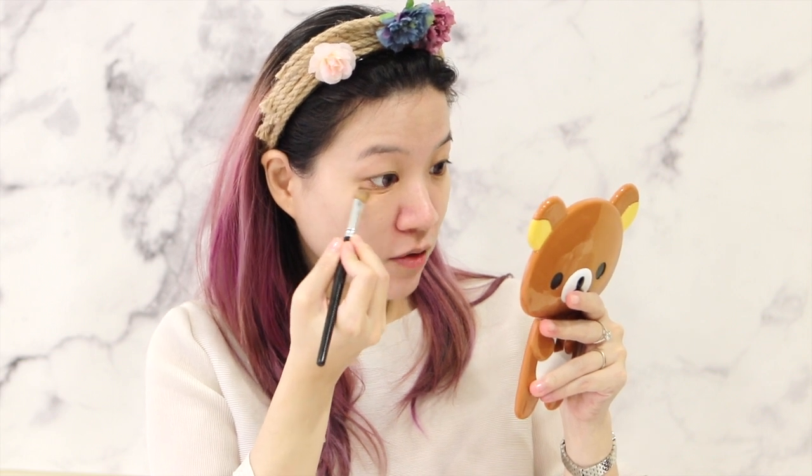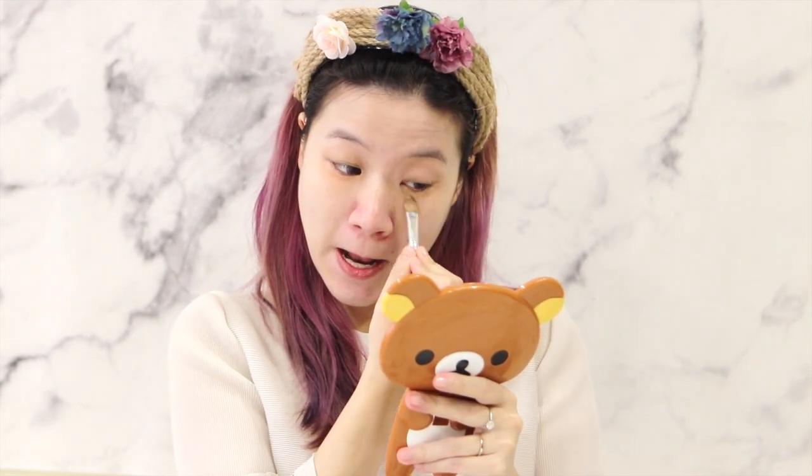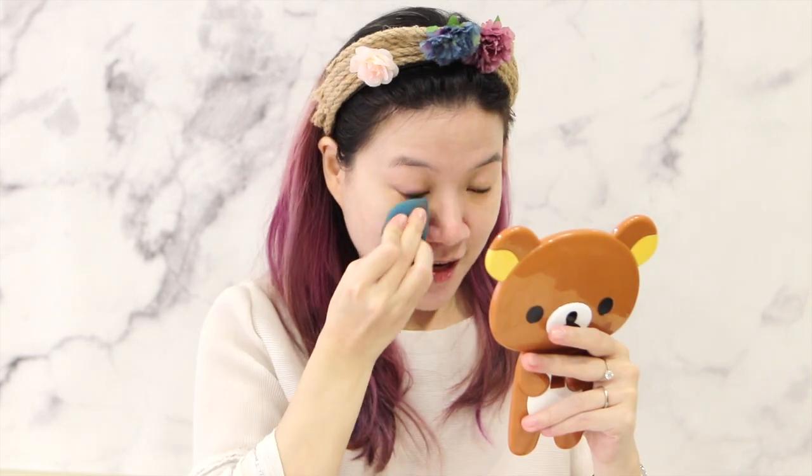Gosh, it's gotten really dark. And now to get rid of the brush strokes, I'm going to use my beauty blender to press it in.